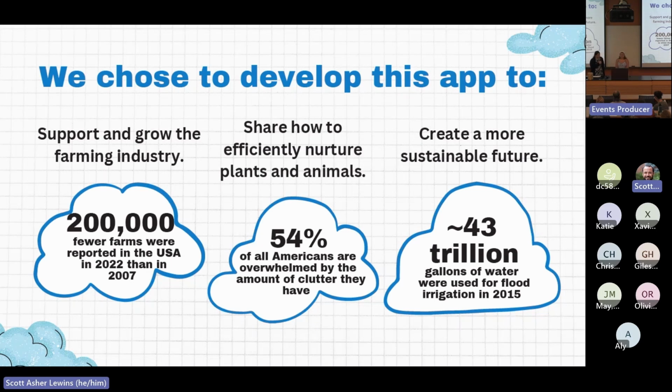A study showed that 54% of all Americans are overwhelmed by the amount of clutter they have. So approximately 184 million people need help organizing all of their clutter. We also want to create a more sustainable future. Approximately 43 trillion gallons of water were used for flood irrigation in 2015. And from this amount of water, you could make about 60 million t-shirts.